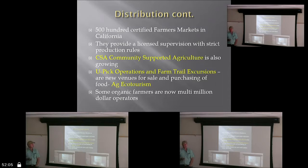So you pick operations, my favorite thing. Go and pick berries or cherries or something and see if you can make yourself totally sick while you're picking them, so that you eat most of what you paid and then you take some stuff home.